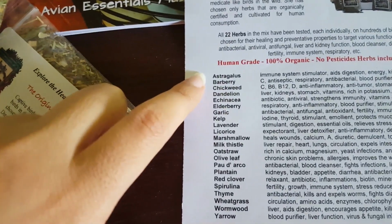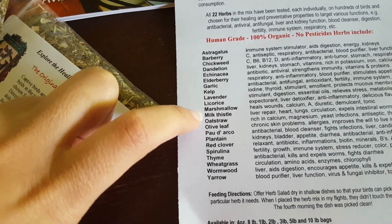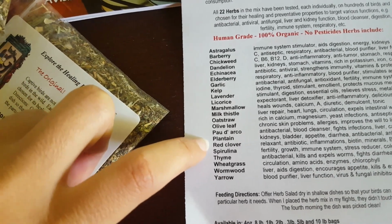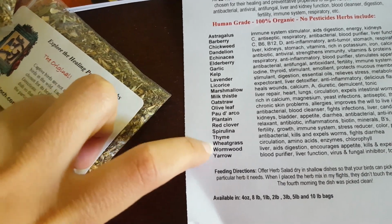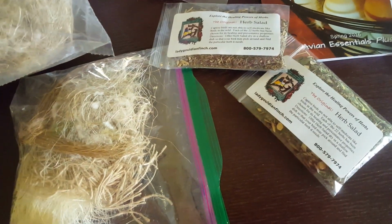It's got astragalus, barberry, chickweed, dandelion, echinacea, elderberry, garlic, kelp, lavender, licorice, marshmallow, milk thistle, oat straw, olive leaf. I have no idea what that next one is. Plantain, red clover, spirulina, thyme, wheatgrass, wormwood, and yarrow. So you just put it in a little dish, and it's an extra little treat that they can eat. Adds lots of extra vitamins and nutrients to their bodies.